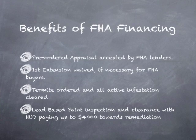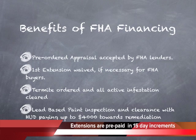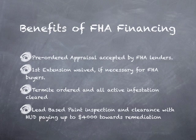Here are some of the benefits of doing an FHA loan with HUD properties. The appraisals are already pre-ordered, as we spoke about. The first extension is waived. If you are getting an extension and you don't close escrow in a timely manner, then if you have an FHA loan, they'll give you the first 15 days of an extension with no fees. Otherwise, it's $25 a day. The termite inspection is ordered and all active infestation is cleared on these properties. As far as a lead-based paint inspection goes, we had advised you that HUD will pay up to $4,000 towards remediation on FHA buyers.